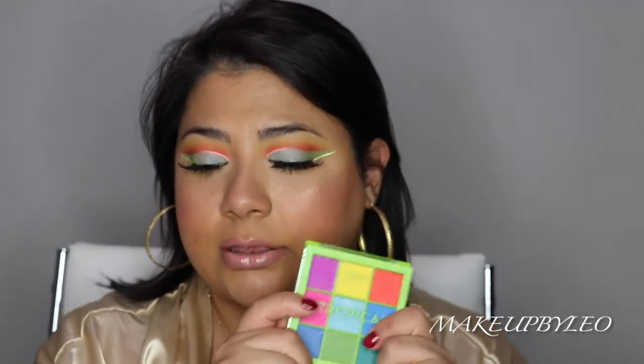Like I was saying, I'm sorry, I just had to cough really bad, but like I was saying, the eyeshadow palette, I do like it for the price. I feel like it's a good price, and you get a variety of shades, very summer vibes. So I'm super glad that I had the chance to try this eyeshadow palette out with you guys.